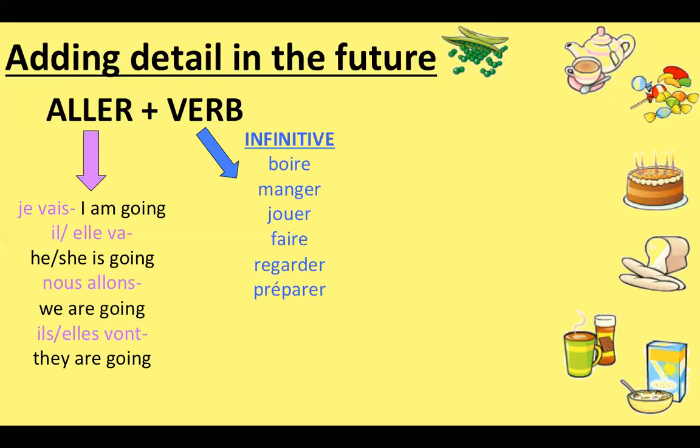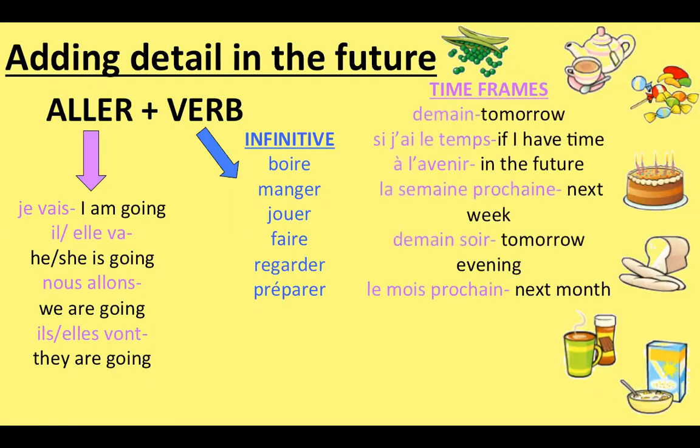Especially if you want to continue and do some more. So therefore we have jouer, which means to play, faire, which means to do, regarder, which means to watch, préparer, which means to prepare or to make. So if we're thinking about our sentence, okay, and describing what we eat, so I am going to eat vegetables, it would be je vais manger des légumes.